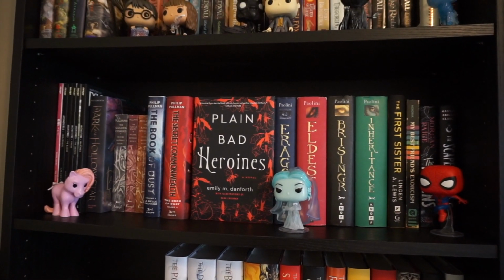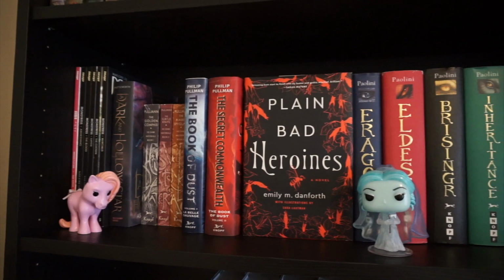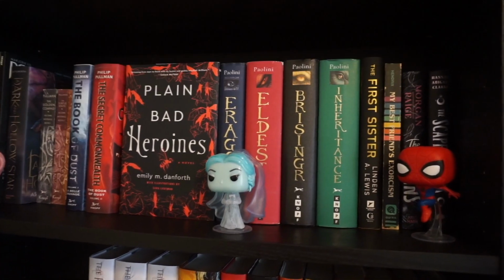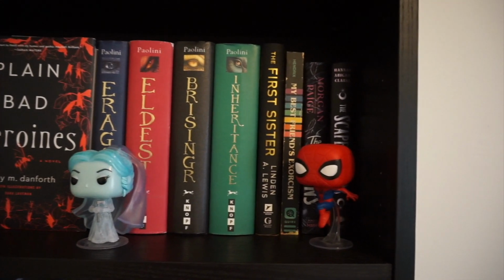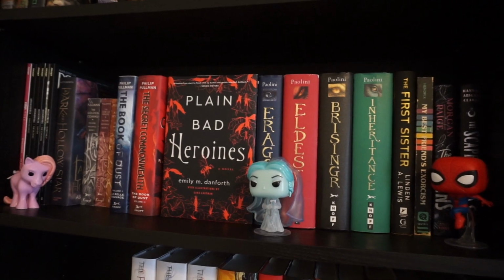I try to have some semblance of order on my bookshelf, but it's also about what series look good together, what books look good together, and what books fit on a shelf together. So there you have it, some horror, some fantasy, some speculative fiction. The First Sister I think is technically a space opera, but it's all represented there. Not really too much of a theme, just some books that I really enjoy.